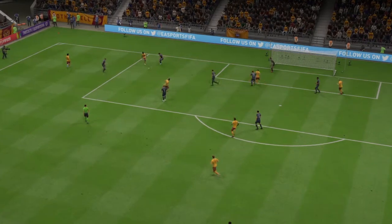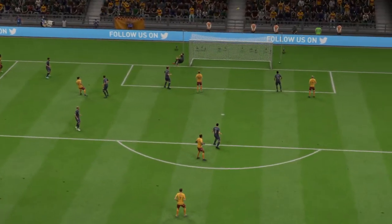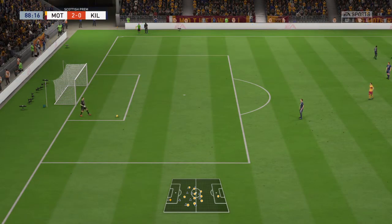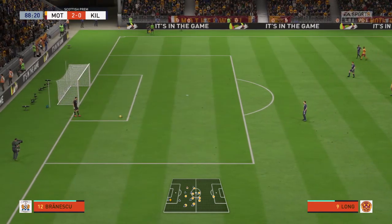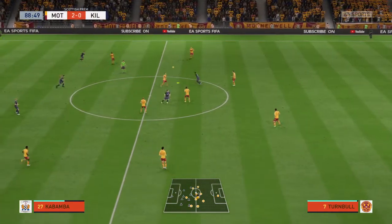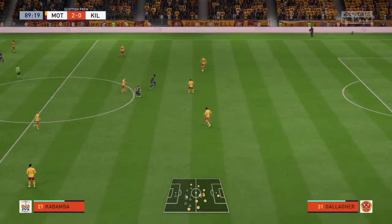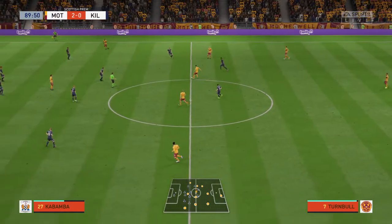He's lifted it a little bit. It's gone over. But there were bodies in the box. It's got to be 3 points for Motherwell really here. Can't see it going any other way. Especially because Kilmarnock really haven't tested Gillespie in goal at all. And that's going to change. Gallagher to Grimshaw.